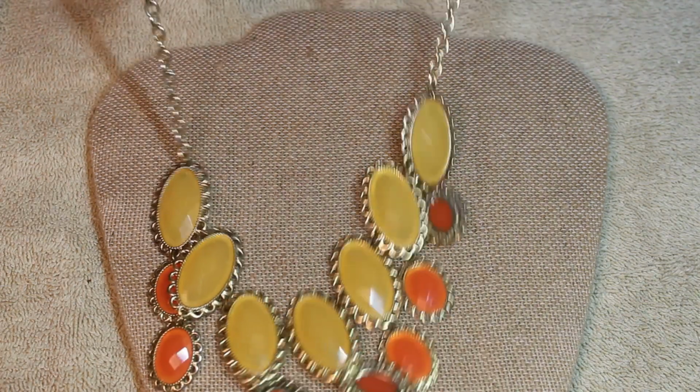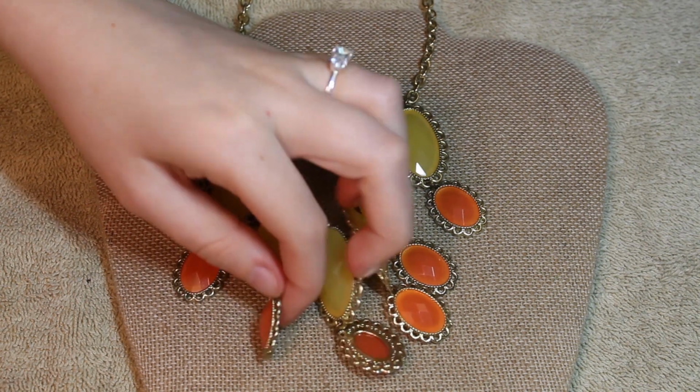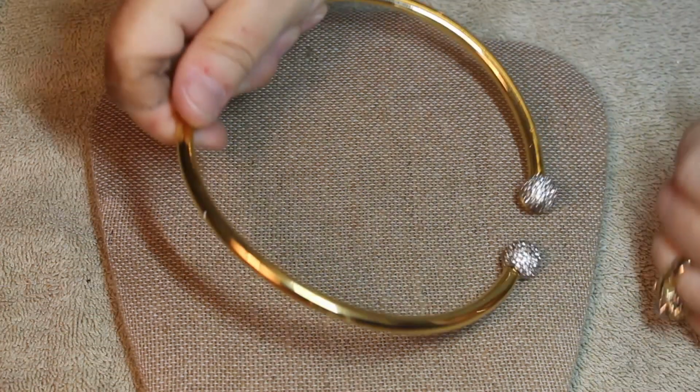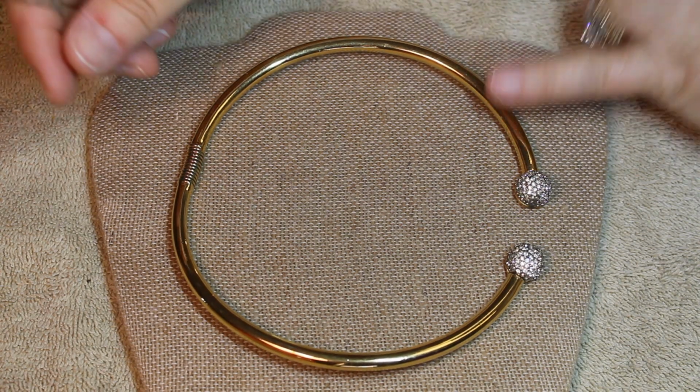We have a fashion pendant necklace, yellow and orange. These don't want to, there you go. On a gold tone chain. Okay, I can say we have not, I know, these two here that are coming up.